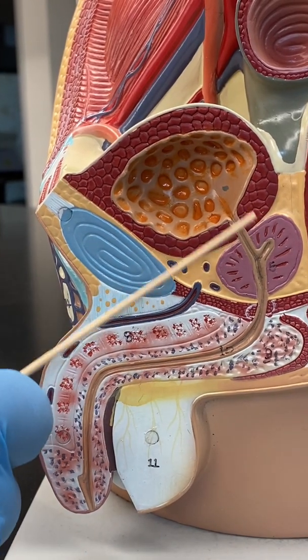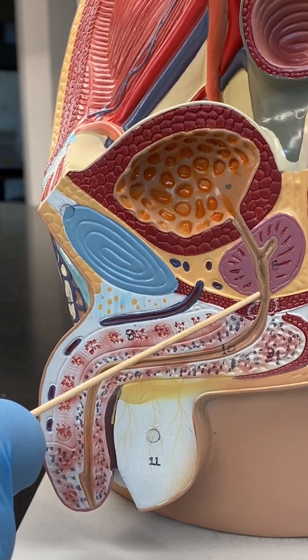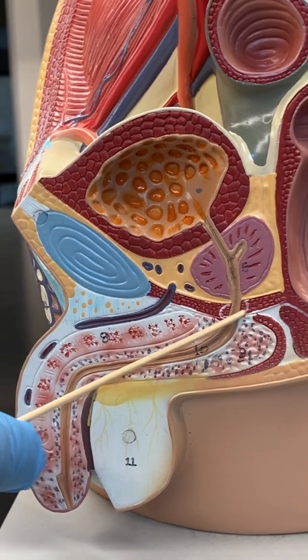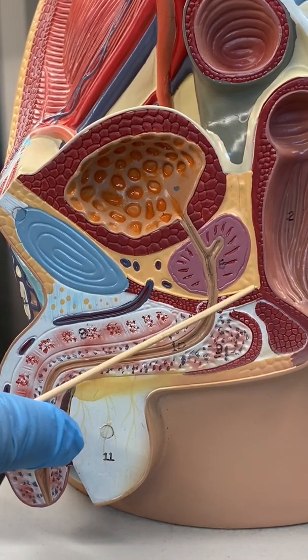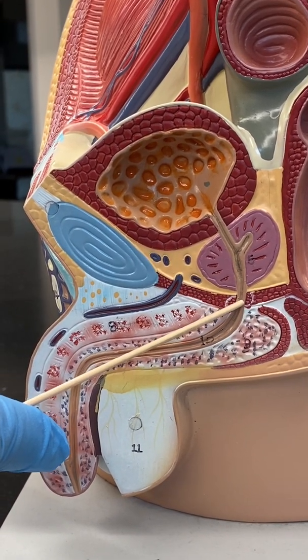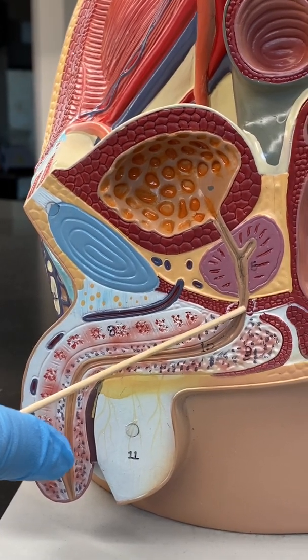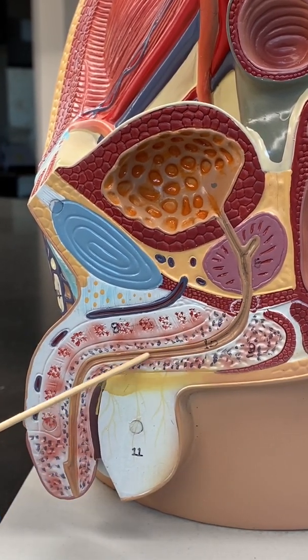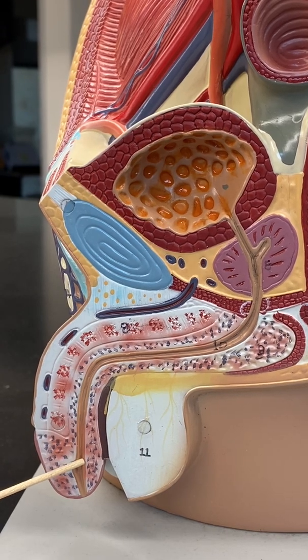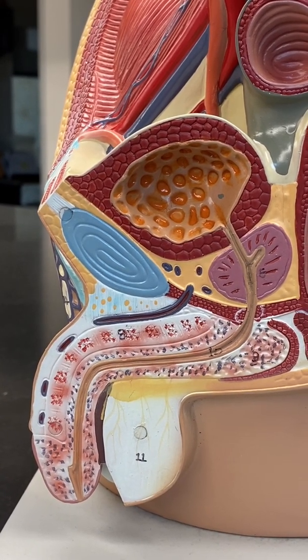Now, when you look at this tube, it is broken down into three parts, or has three names. The part that is passing through the prostate gland is called the prostatic urethra. The part that is passing through this diaphragm, called the urogenital diaphragm, this area, this is a short part of the urethra right here, that's referred to as the membranous urethra. And the longest part of the urethra, which passes through the length of the penis, is called the penile urethra or spongy urethra.